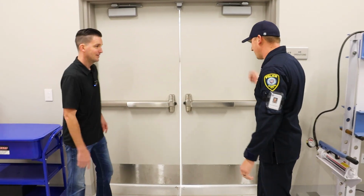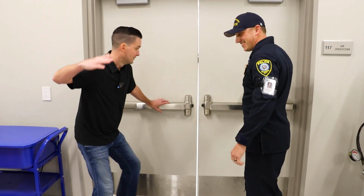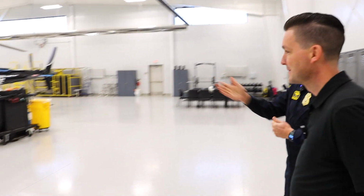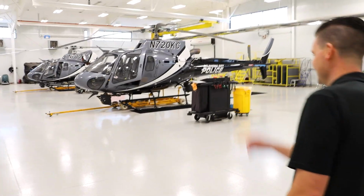Can we go through here? Absolutely. This is where we keep the helicopters. Right, and our mower. And the mower. Yep. We do all the mowing.